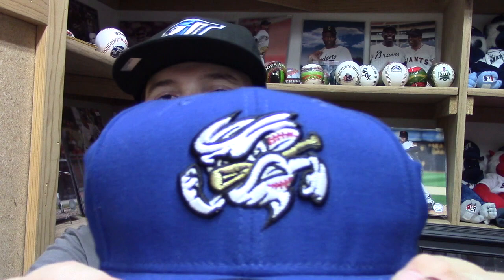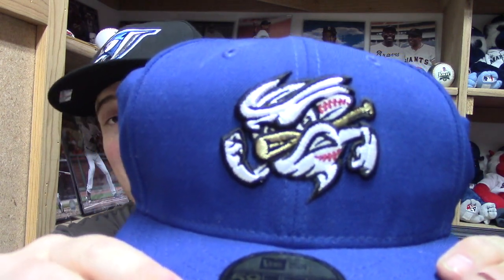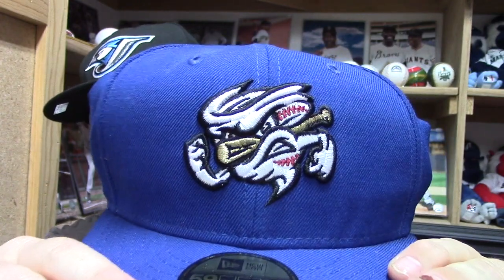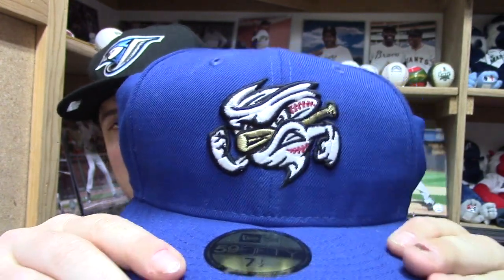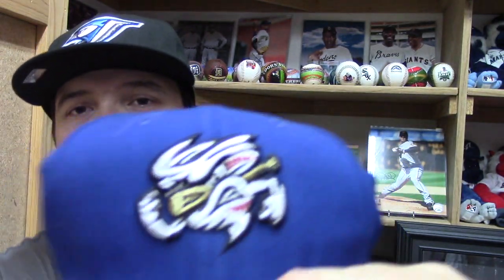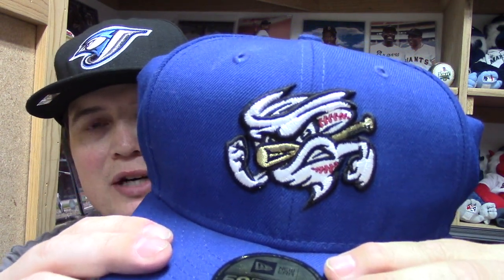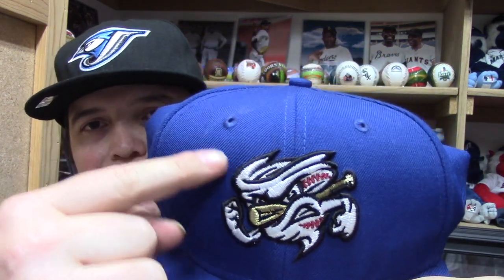But you have your Omaha Storm Chasers normal hat, as I like to call it. It's awesome. Look at this. This was one of my first hats that I've gotten. So I've had it for a number of years. I try to keep it in good shape. But what led me to like this hat so much and want to get it when I first started collecting these New Era minor league hats is that you have your tornado.